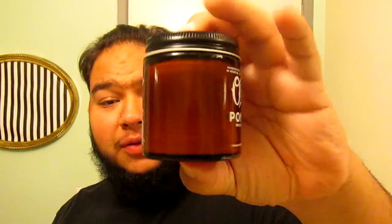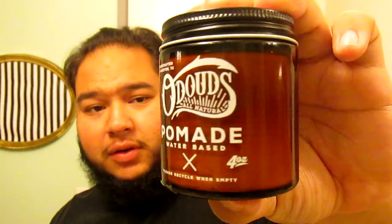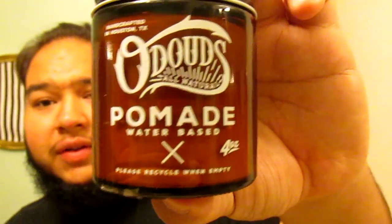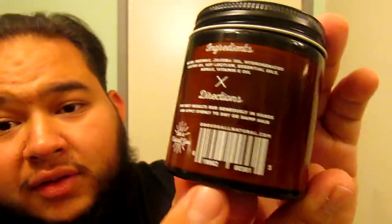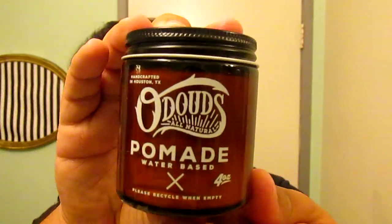But this stuff, I love this design. O'Dowd's always does a stellar job with their designs. It's a 4-ounce amber glass jar like their original. They're light and they're heavy, and the branding's a little different. It's not a sticker, or is it a sticker? It looks like it's just printed on, so I don't think it is a sticker. On the back you have the ingredients, the directions, barcode, and a little thank you for purchasing from them. And then on the front you have this really killer labeling. That's their current logo, I believe. Great design. But like I said, I believe they're changing it to O'Dowd's Apothecary.